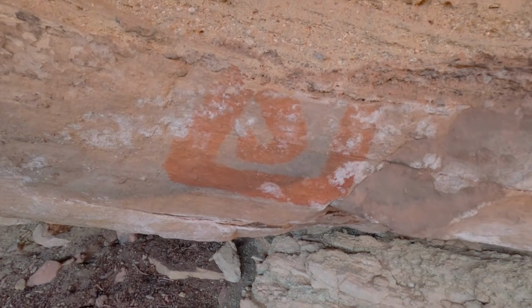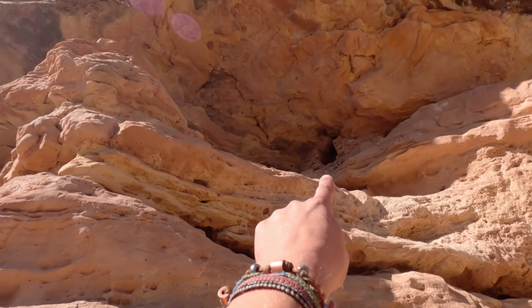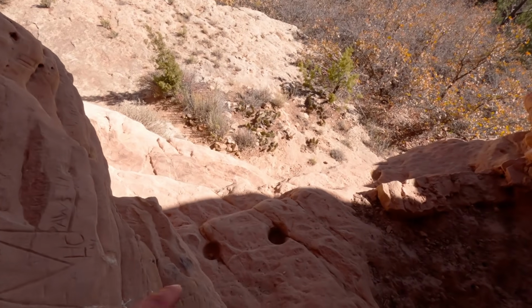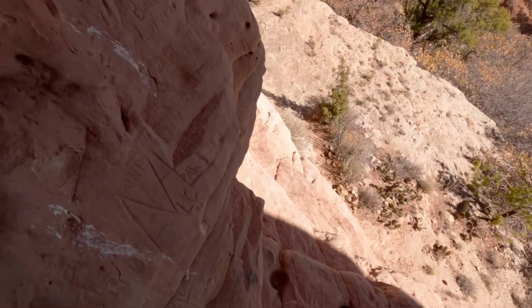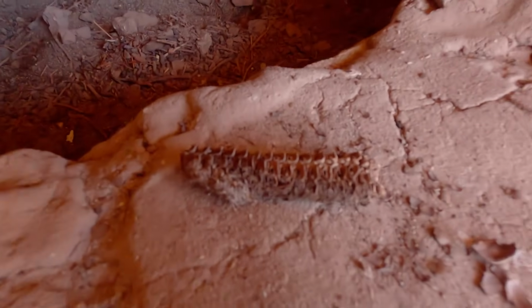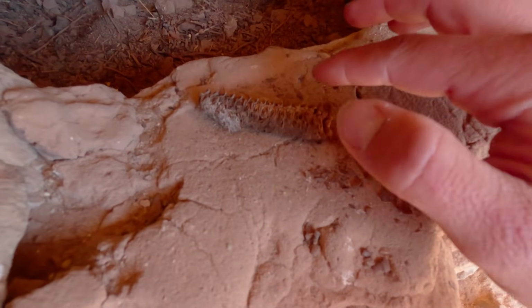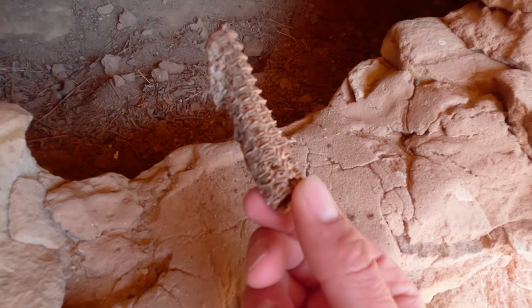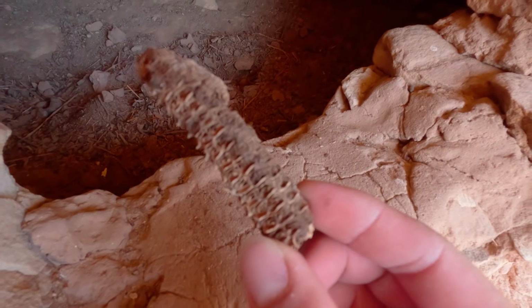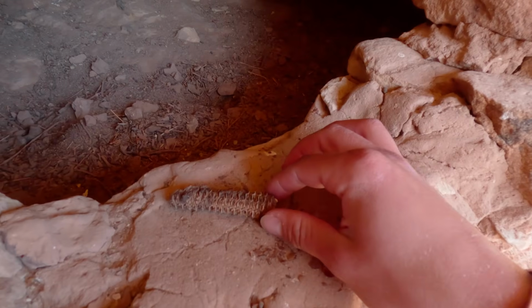Part of a petroglyph. I didn't think it'd be this cool. Ooh, there's another one right there. Dude, I think those holes are definitely from them. But look at this. Corn, bro. I don't know if I should touch it or not. That's crazy. Just gonna set it right back where I found it.